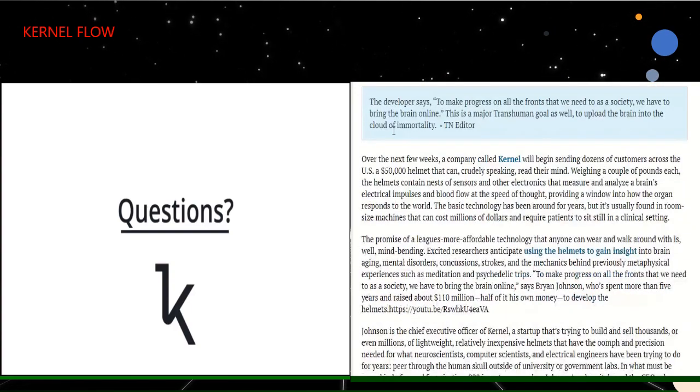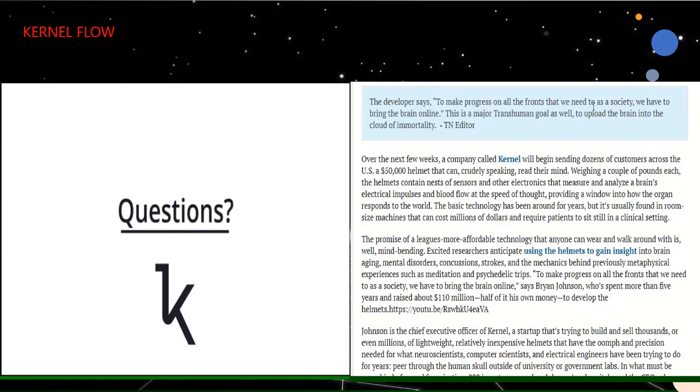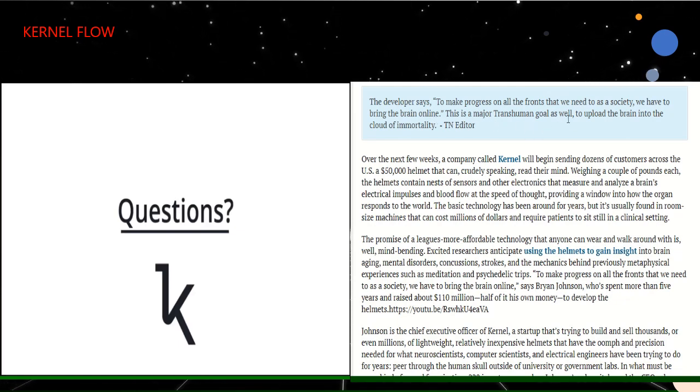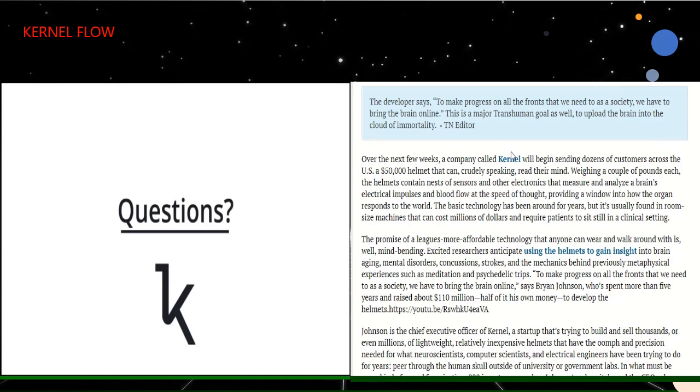The developer says, to make progress on all the fronts that we need to as a society, we have to bring the brain online. This is a major transhuman goal as well, to upload the brain into the cloud of immortality. And let's see what they're talking about.